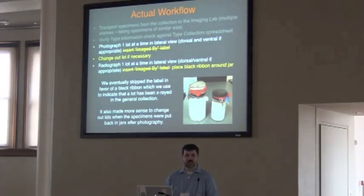And then we also found that it made more sense to change out the lid after you photographed it, because you have to screw the lid on anyway to put it into the tube to be x-rayed. So we just had a supply of lids there, and as we were done with the photographs, we just put the new lid on.